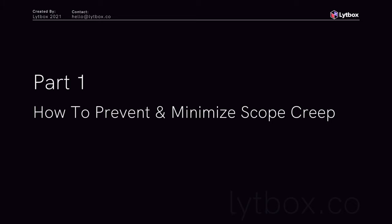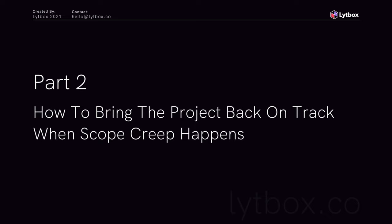So we're gonna go into two different parts inside this video. The first one, we're gonna look at how to prevent the scope creep before the project even happens. And then the second part of the video, I'm gonna show you how to use this tool of defining the finish line to go ahead and stop scope creep when it happens, bring the project back on track, and have a good outcome for you and your clients.